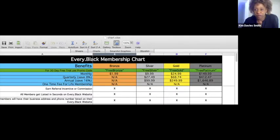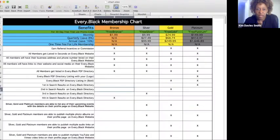So let's get started. Today I present to you the Every.Black membership kit. This document was created for new and existing members, to provide an understanding of your investment and your entitled benefits with Every.Black. So Jimmy's going to show us the first chart, which is our membership chart. He's going to share his screen, and it looks like this.